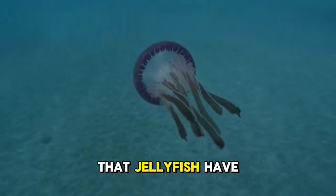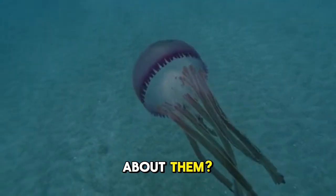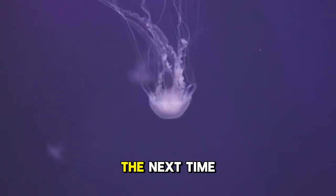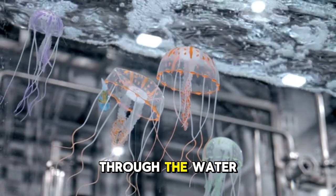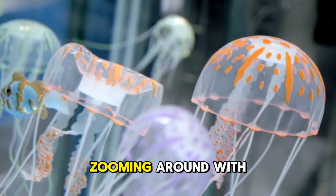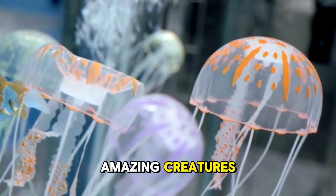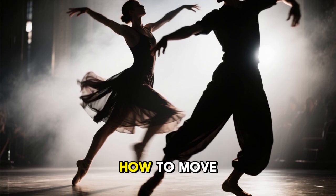Isn't it amazing to think that jellyfish have been on Earth for so long and we're still discovering new things about them? Who knows what other cool stuff they can do? The next time you see a jellyfish, take a moment to appreciate its amazing ability to move. Whether it's floating through the water like a piece of art or zooming around with incredible speed, jellyfish are truly amazing creatures. And who knows? Maybe one day we'll even learn how to move like them.